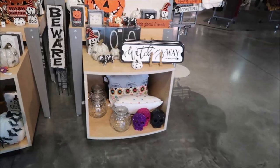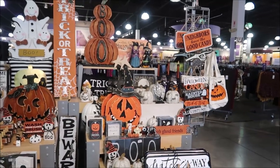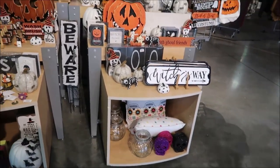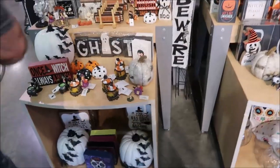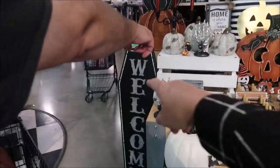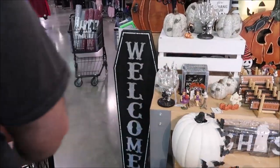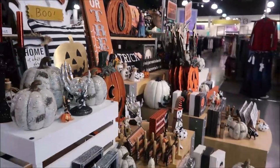At Gordmans, right when you walk in the door, they have some signs that say trick or treat, witch's way. They have lots of things to hang up, it looks like, or put on your front porch, and some little whatnots to set around your house. I like the welcome sign that's in the shape of a coffin. Really cute stuff.